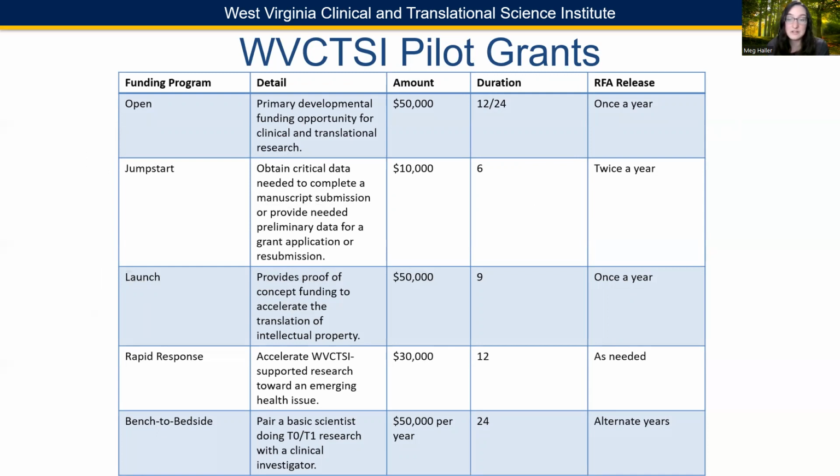These are typically released once a year. We typically release them in the fall, but our RFA schedule is a little off because we were up for renewal with the NIH and we're still getting through that process. So our RFA schedule is a little off right now, but we do release those once a year.